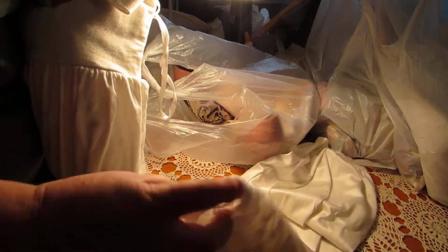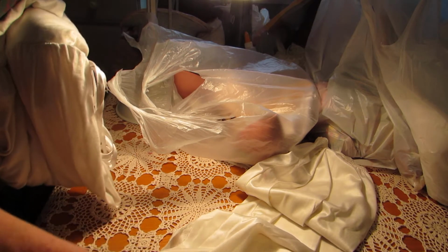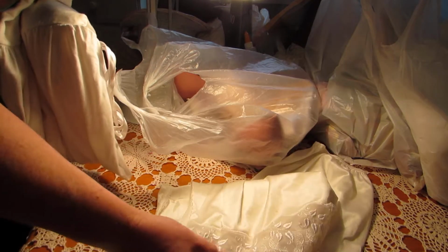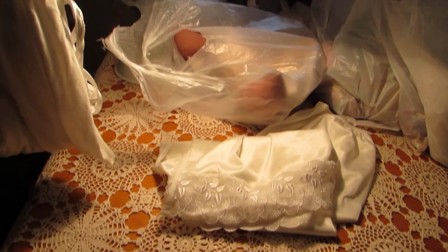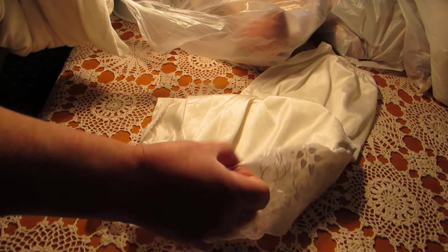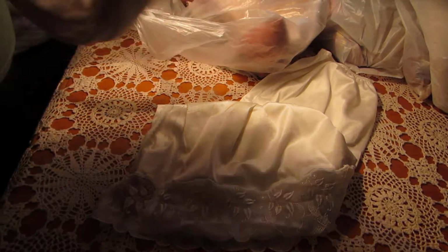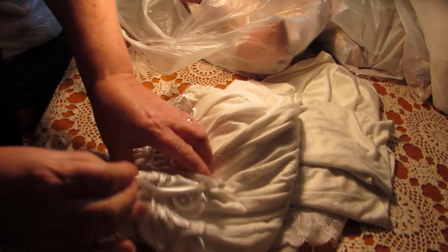Now these, I bought a whole pile of petticoats because they've got these beautiful laces on them. Can you even see them? I don't even know where you are. Oh, there you are. Hold on. I think I'll put you down a bit further. That's right. Petticoats are particularly good, or slips, whatever you want to call them.